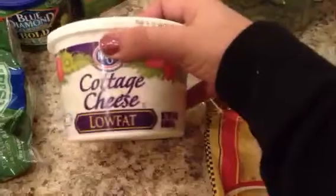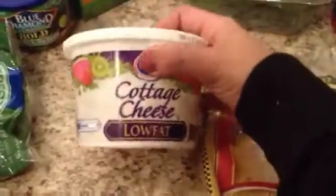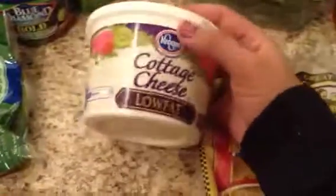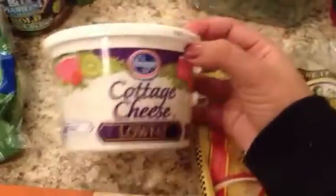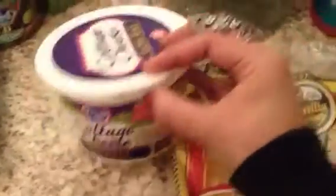The next thing I got was cottage cheese, low-fat cottage cheese. I didn't like cottage cheese before, but now I really like it plain. I put pepper on it or lemon pepper, and it tastes so good. So if you ever try this with lemon pepper, it's really good.